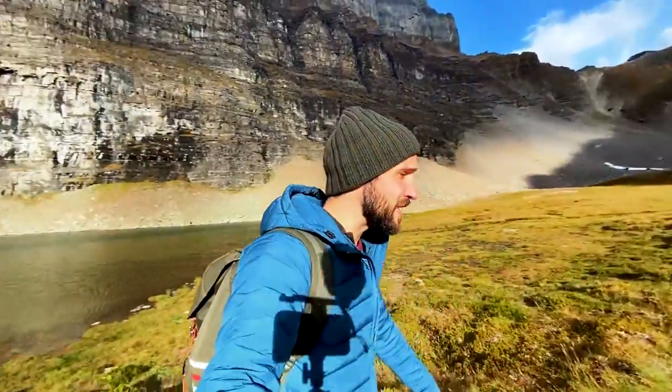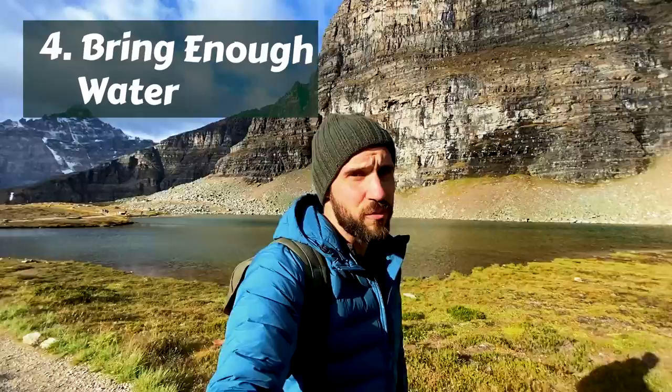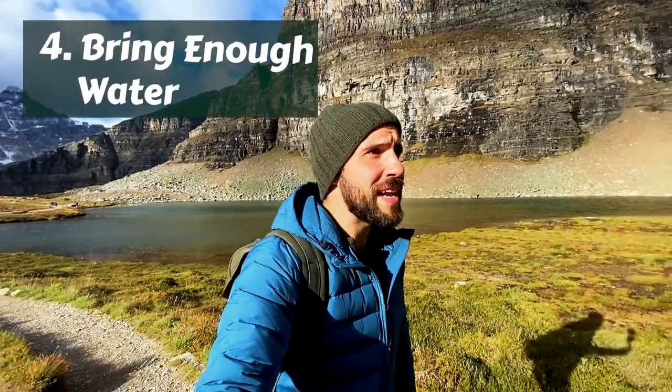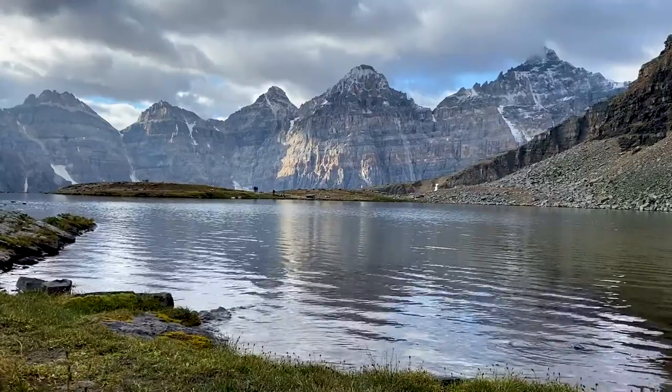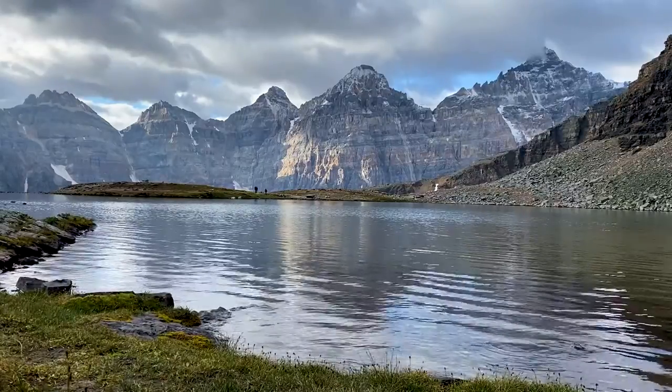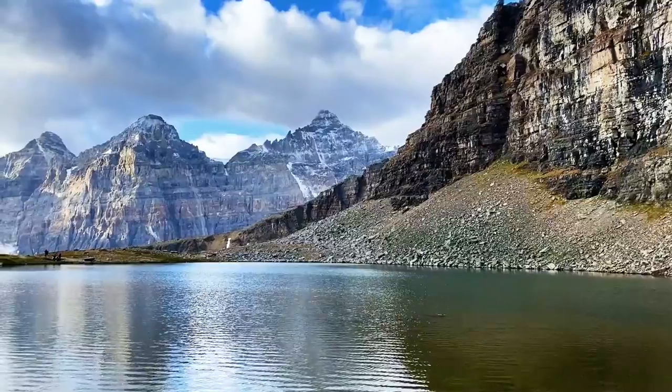The second last thing you'll want to know if you're doing Larch Valley, all the way up to Sentinel Pass especially, is you want to make sure that you bring enough water. People often underestimate how much water they'll drink when they're going up to high elevations, and usually it's more than you think. So you could even bring a filter, as there are a couple of water sources where you could filter your water and resupply on the way, so you're not carrying all that weight in your backpack.